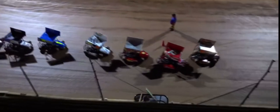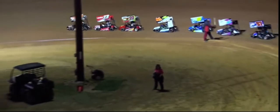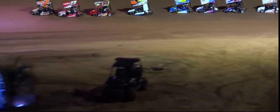Going to get the one to go this time by, as we have four left in this A main. So if you're thinking about making a move, now is the time to make that move. And we got one stopped here on the front stretch, the 55. That is Sophia Burris. So we will go back to yellow flag conditions.